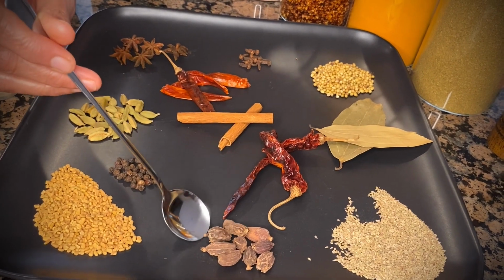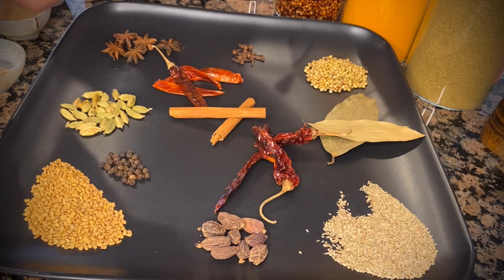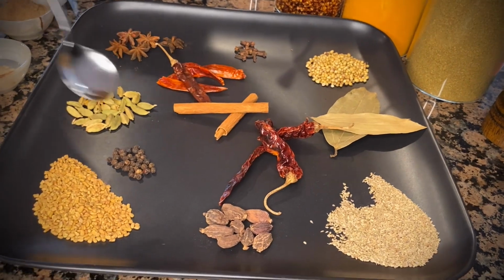If you add this whole to your rice, you would bring your rice to a whole new level of flavor. So it's a very fragrant, very warm whole spice.